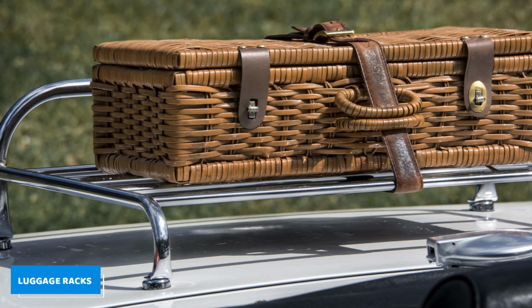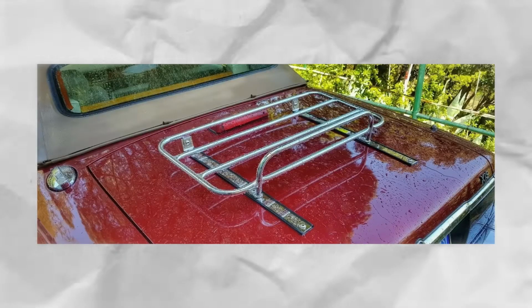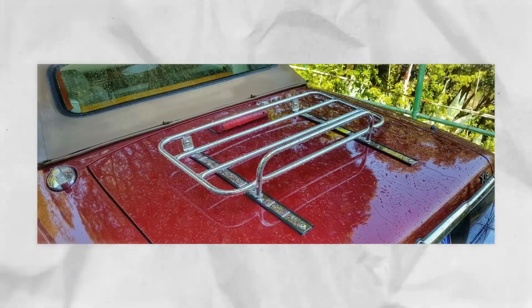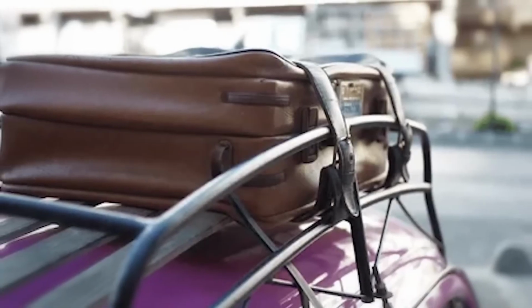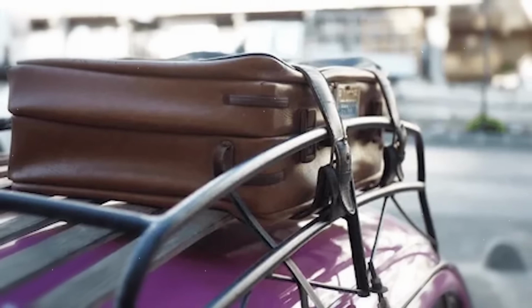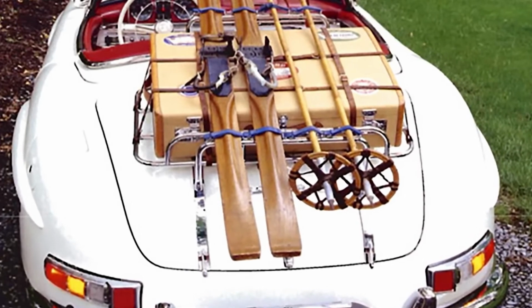Luggage racks, commonly mounted on car roofs or trunks, provided a simple way to increase storage capacity. During the golden age of family road trips, these racks were a lifesaver for fitting suitcases, coolers, and camping gear that didn't fit in the trunk.